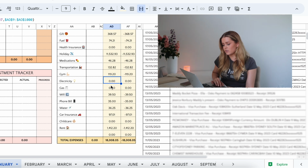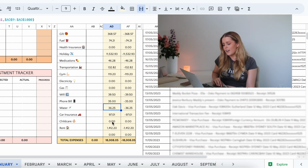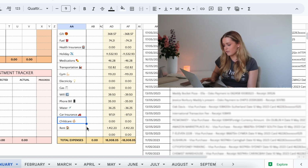Looks like we haven't been charged for electricity or gas bill yet. For Wi-Fi, my half was $39.50. Phone bill, $35. Our water bill also came out this month. We also have car insurance. Also, excuse the fact that it says childcare. I'm going to get rid of that from my own personal sheet, but I just wanted to include that for other people because I know some people have that as an expense. But yeah, I can remove that from mine.